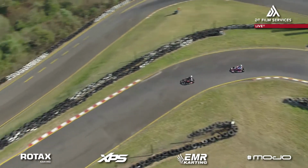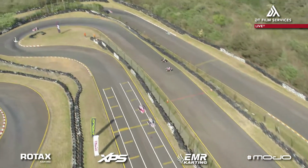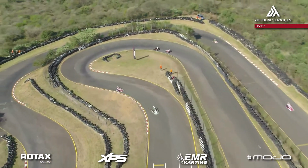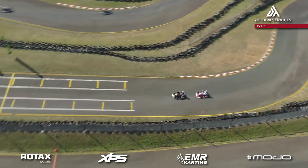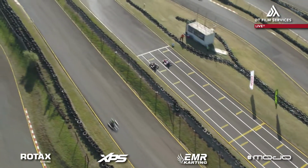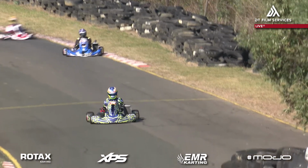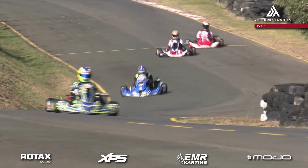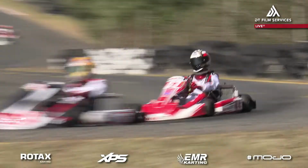Cristiano Morgado, 3.1 seconds off the pace right now. He'll be very concerned about that. Almost one and a half second gap from first to second. Bradley Liebenberg on rails right now. Sebastian Boyd battling to find a way to not pass him, but to hang with him.